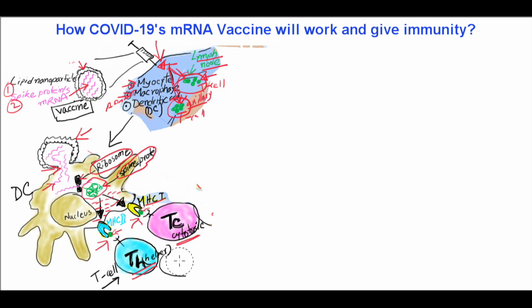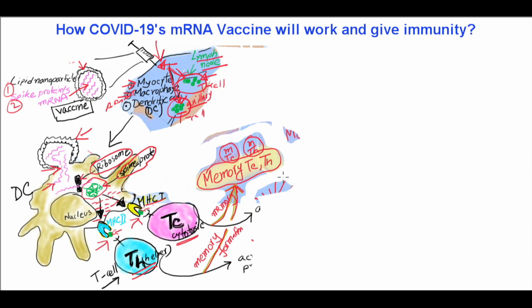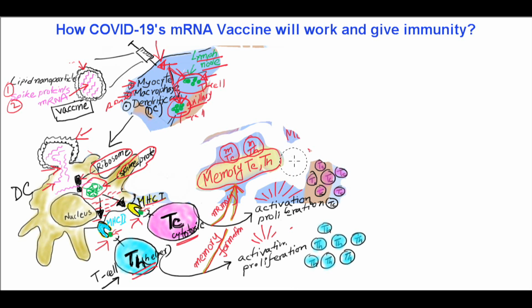When the cytotoxic T cell or the helper T cell sees that this peptide fragment is foreign, they become activated and then proliferate. That means they become activated and produce a lot of the same type of helper T cell or cytotoxic T cell. Within this process, they also produce memory cytotoxic T cells and memory helper T cells. Cytotoxic T cells act on infected cells, but this time there is no infection because this came from the spike protein itself, and there is no active virus.